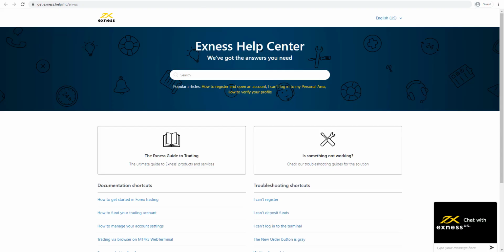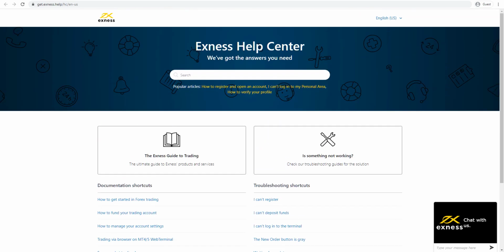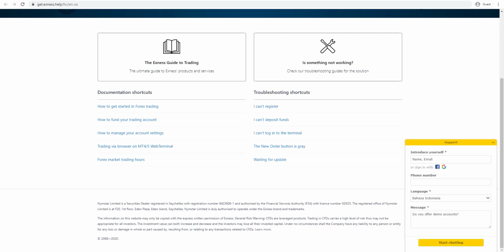Exness also provides a help center, in the form of an FAQ section, and as we can see here, we've got different troubleshooting shortcuts and documentation shortcuts. There is also the ability to connect with them via live chat, and we'll just go ahead and test that service right now. The customer chat can be accessed in a wide variety of different languages here.